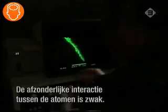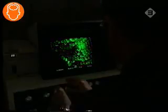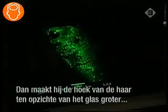Each one of those atomic interactions is quite weak. Billions of them together can be extremely strong. You might wonder, how is it that the gecko can get all of these hairs off if they're so incredibly sticky? And we discovered that when the angle that this hair makes with the surface increases, these little tips begin to peel off.